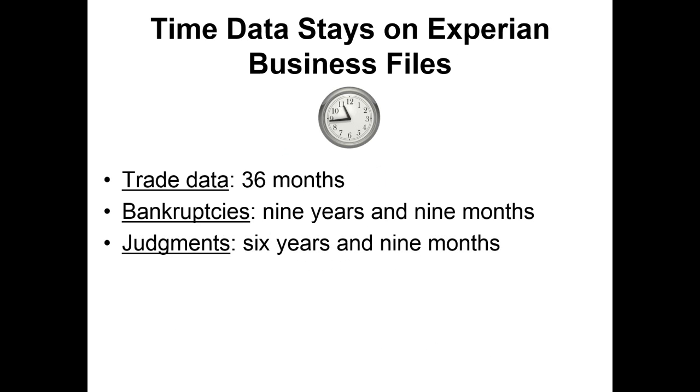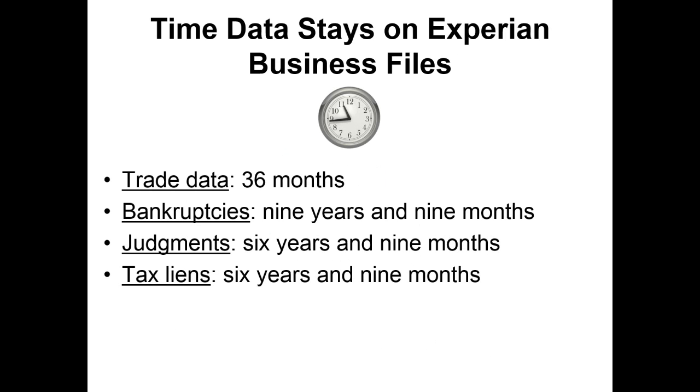Judgments, 6 years and 9 months. That's good, much better than what you're going to see on a consumer report. Tax liens, 6 years and 9 months.